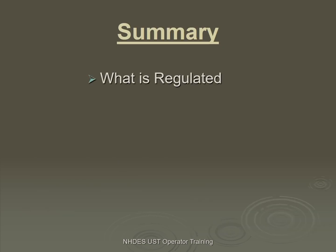So in summary, what is regulated in New Hampshire? Motor oil, waste oil, and hazardous materials in tanks that are greater than 110 gallons. Your gasoline, diesel, kerosene, jet fuel, generators. We also regulate heating oil tanks that are commercial use that are greater than 1,100 gallons. And please remember, if you have that smaller heating oil tank, it's potentially a regulated tank depending on the other regulated tanks at your facility.